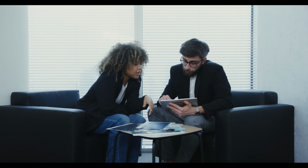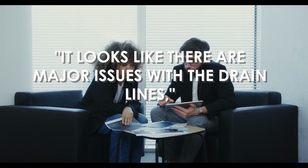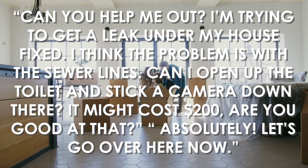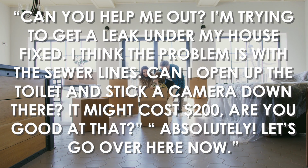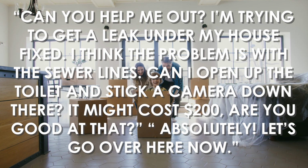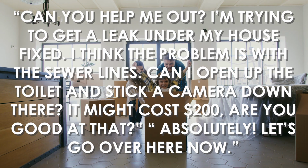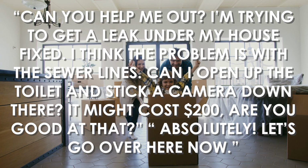Once the home inspector tells you it looks like there are major issues with the drain lines, do what comes naturally and call for a plumber. Can you help me out? I'm trying to get a leak under my house fixed. I think the problem is with the sewer lines. Can I open up the toilet and stick a camera down there? It might cost $200. Are you good at that? Absolutely. Let's go over here now.